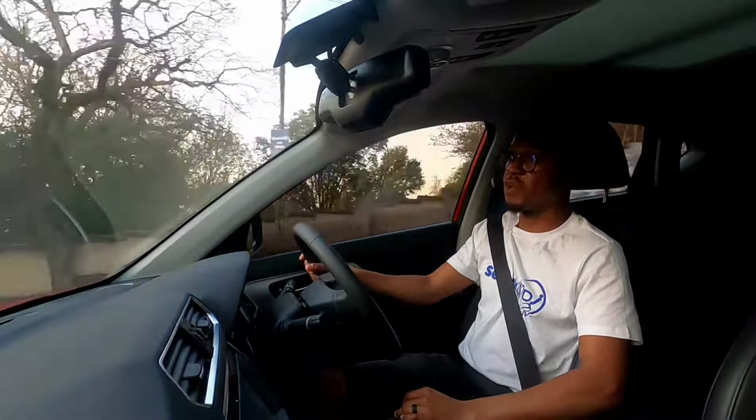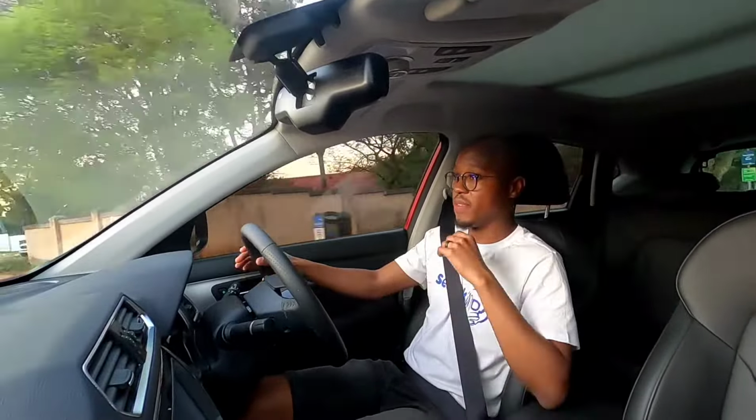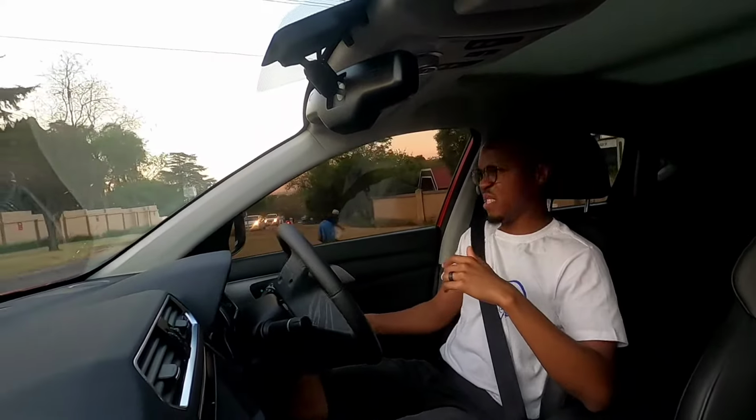But after 5 years or 60,000, then it's going to get lit. Then I'll know how much everything costs. I'm not sure if I'll still be having it, of course. But it's a car that you can keep for a long haul. And yeah, basically those are the running costs that I can think about currently, because there's nothing much else you're spending.